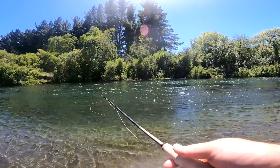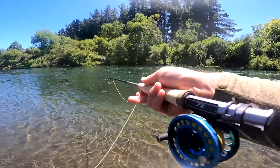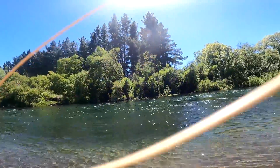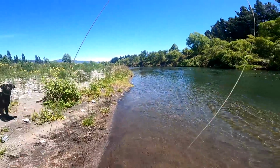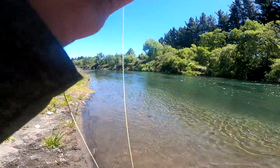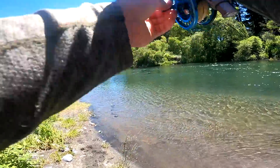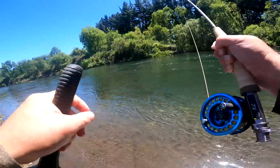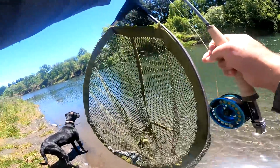Going right past a good one there. Fish. Right there at the tail. That's the first one I let go. You know, I fished downstream quite a ways, let it go down. It's quite a good fish. Can you see it?